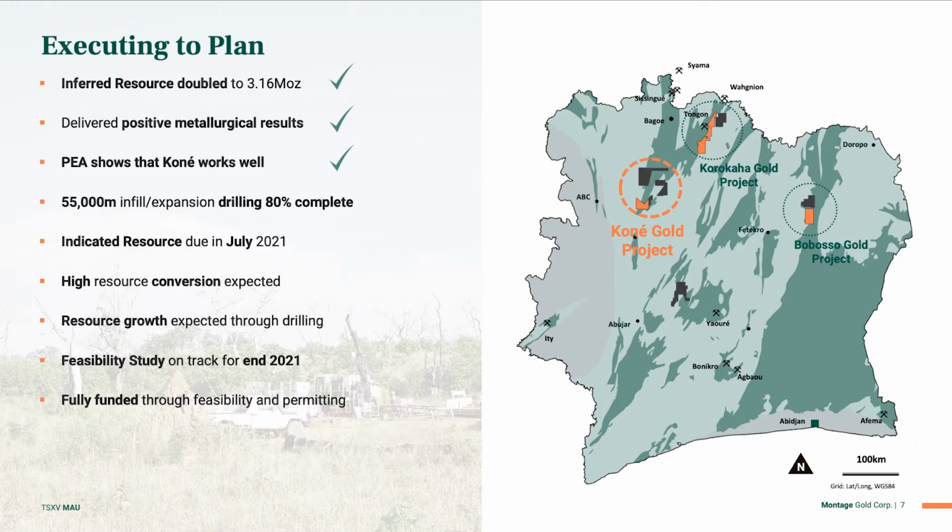We've delivered all the technical aspects of the study, probably to a level slightly higher than a PEA in terms of metallurgy, geotech, hydrological work. And I think the PEA, which has just been delivered, works very well, shows an extremely strong project. Still a bunch more to do.